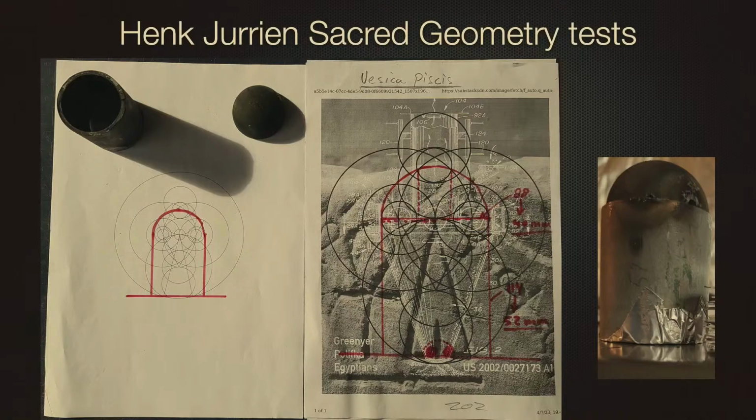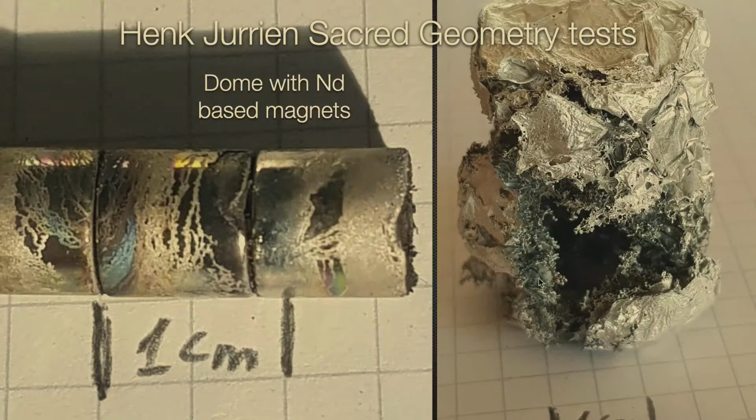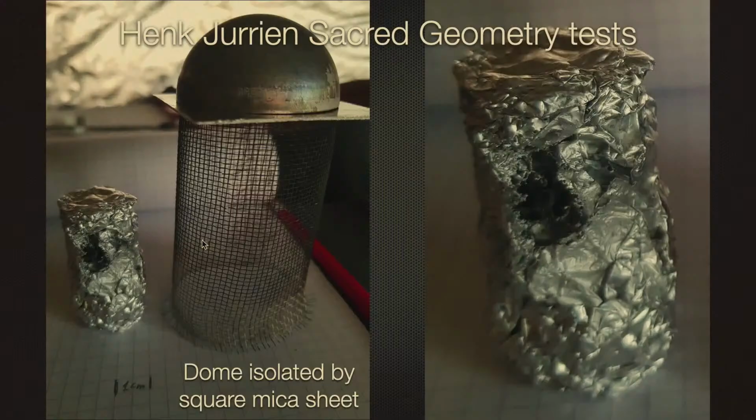And then Henk Jurien's interpretation of taking on the sacred geometry in this very simple experiment, which pops into his Vega experiment. And he's had another additional thing here with a magnet, supported with some mica, and that consumed a chunk out of the side and going into the center of the aluminium foil cylinder block. And also we saw the marks of these plasmoids going around in an annular fashion around the magnets.